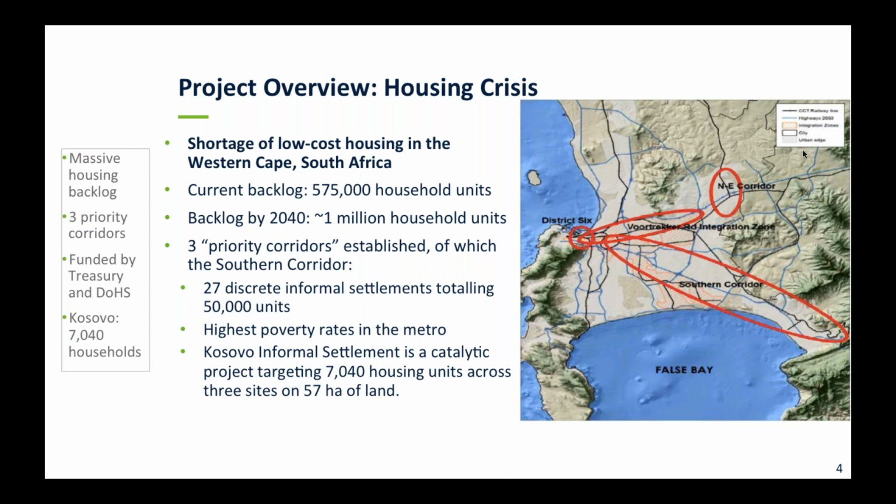We're going to be focusing on the Kosovo informal settlement. It's actually more than just Kosovo. It's three parcels of land and in total 7,000 housing units. And the exciting opportunity here is that this is a catalytic project, so it has the opportunity to pilot and demonstrate a new way of implementing low-cost housing in the metro. Okay, next, I'm going to move on to the next slide.